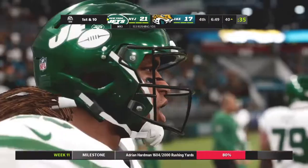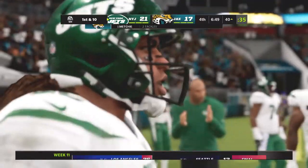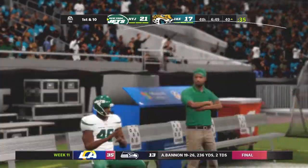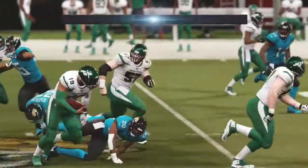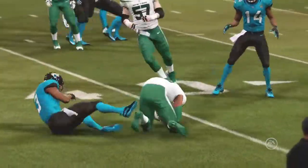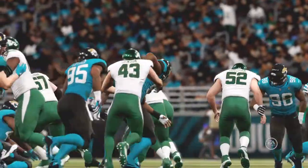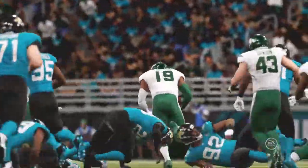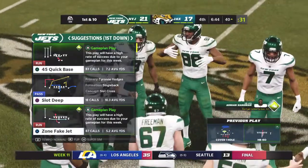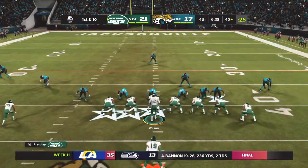Well, that's a carry they have to be satisfied with, and throughout this game, they've been satisfied with what he's given them. Whenever they've needed a big run, a 1st down, he's the guy they've turned to, and it doesn't matter what the defense thinks. They feel like they've got the confidence to keep handing it to him and keep picking up good yardage. The 4th down run successful.